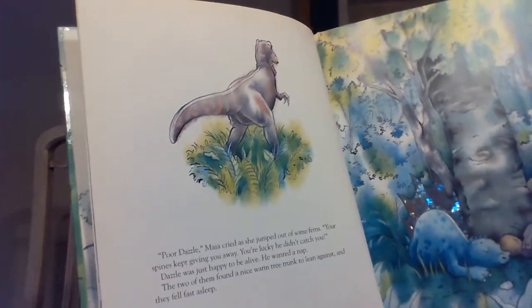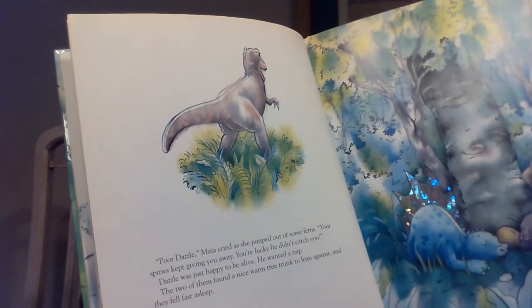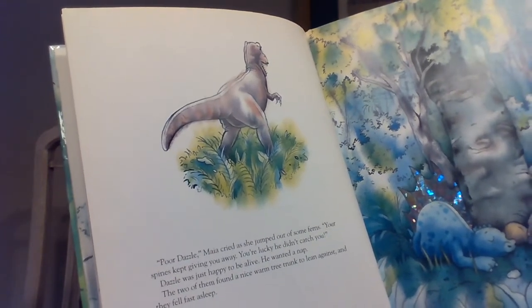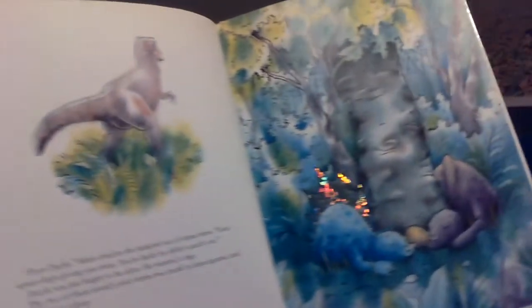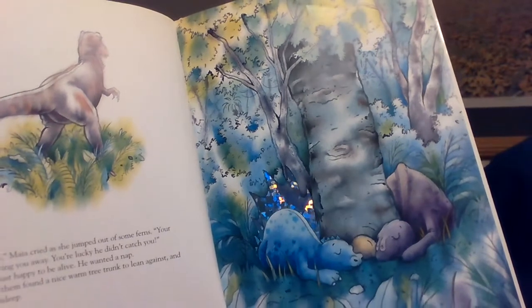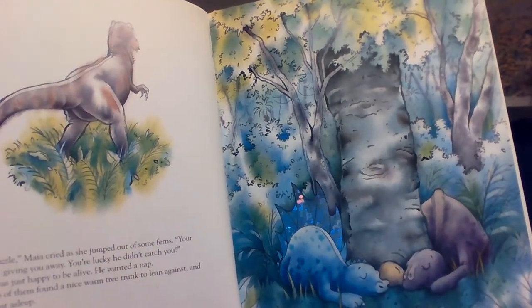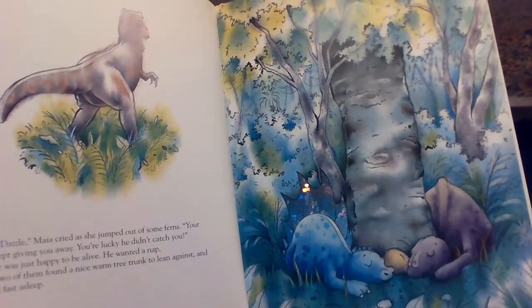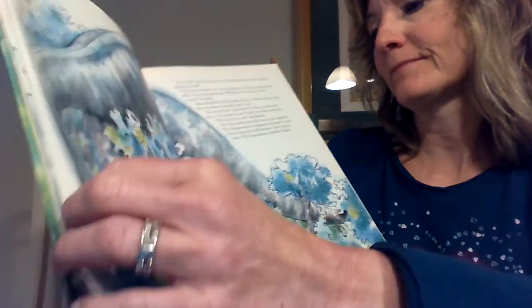"Poor Dazzle," Maya cried as she jumped out of the ferns. "Your spines kept giving you away. You're lucky he didn't catch you." Dazzle was just happy to be alive. He wanted a nap. The two of them found a nice warm tree trunk to lean against, and they fell fast asleep. I don't know if that's a tree trunk, but they do look comfy.